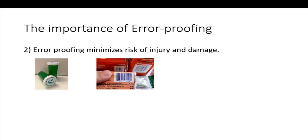Error proofing surrounds us in our daily lives, and we often just overlook it. The most common error proofing systems that we see are the child-proof caps of medicine bottles, so nobody underage can accidentally get their hands on the medicine, and barcodes, which guarantee the correct product has been picked, along with more accurately giving the price of the product.